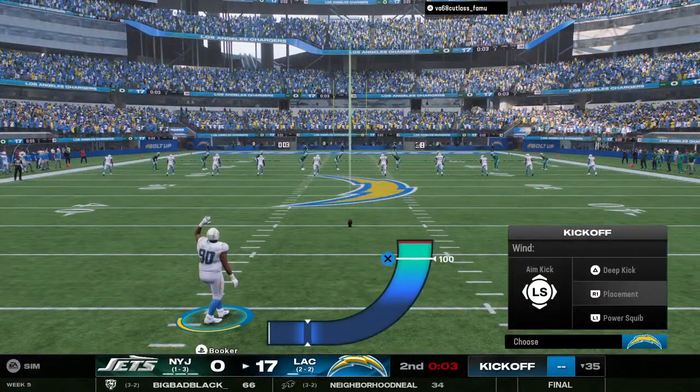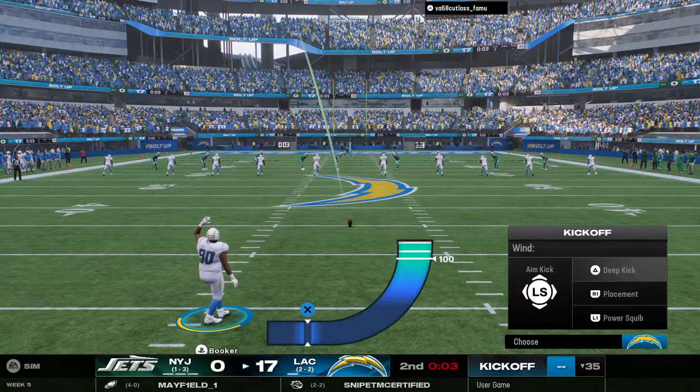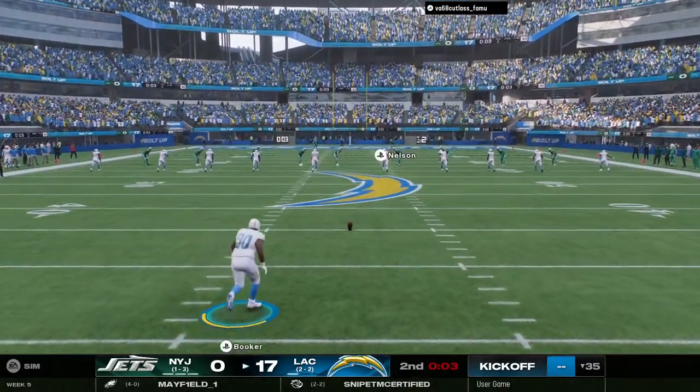In that close, in the red zone, you know they're upset. They couldn't finish the drive with the touchdown. It's only half the points, but at least there's something to show for the possession.